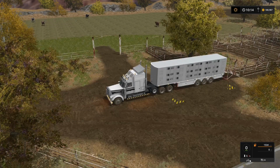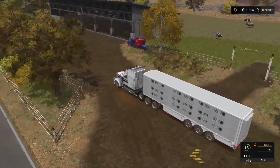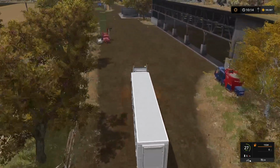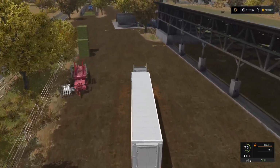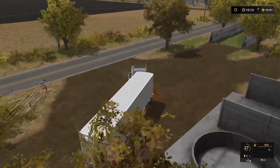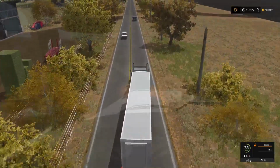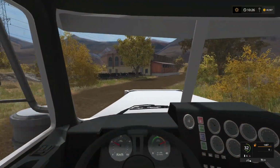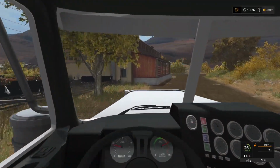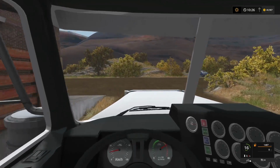And there is our first load of cows. So a few more to get. Another 3 trips to make, I think. Maybe even a 4th trip. So we've dropped off 3 full trailers. That's 42 cows. We've got just enough money to buy the last 8.